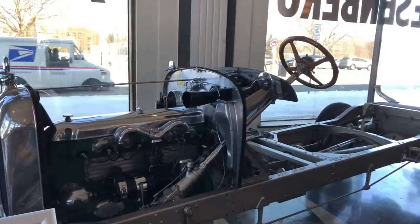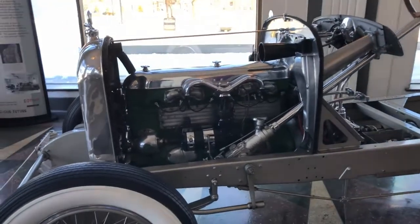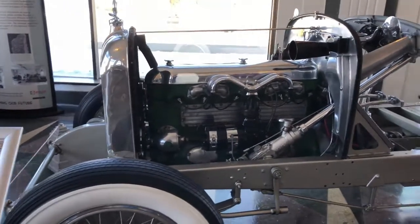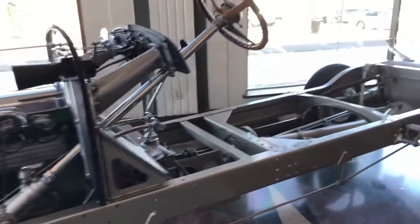This is a 1926 Duesenberg Model A chassis. Showing the, looks like it was an inline, is that right? Probably an inline 6 or maybe an 8. Yep.